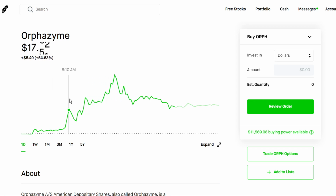Because remember, every time we see a huge fast run-up, people are going to want to take profits when they see the stock double and their investment doubling in just a few hours. So that's what we're seeing here. But overall, it's still up a lot, 61%. And today they did just release options for the stock. So we're going to be going over the best options that you should be playing on the stock if you decide to go that route. So let's take a look at the options chain.